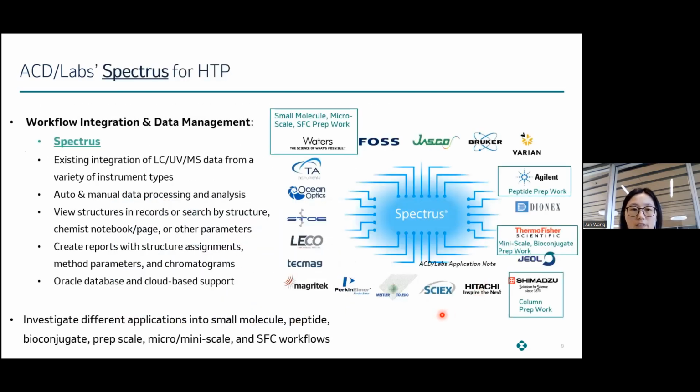Okay, first, let's talk about Spectros. On the right side, there's a picture that shows which vendors on the market Spectros can support. There are many of them, and most of them on the market can be supported by Spectros. As I circled, Waters, Agilent, Thermo Fisher, and Shimadzu are the instrumentations we use in our lab, and Spectros can support them. That's perfect.